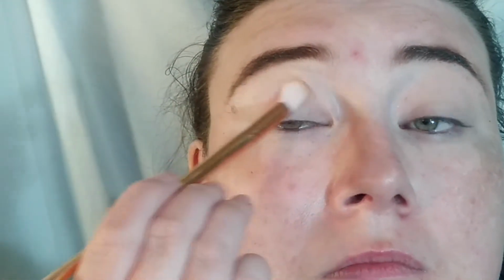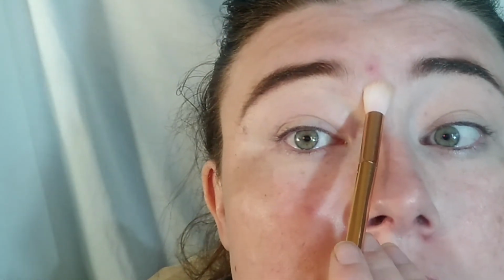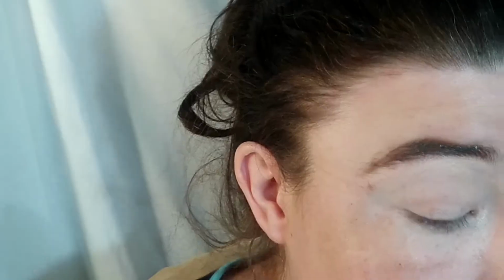Using this palette. Setting it with a cream matte. Look at this booger that's right there though.